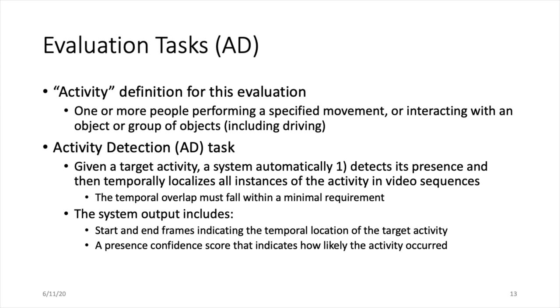The evaluation task is activity detection. And the activity definition for this evaluation is one or more people performing a specified movement or interacting with an object or group of objects, which includes driving. The activity detection task is, given a target activity, a system automatically detects its presence and then temporally localizes all the instances of the activity in the videos. For it to be a correct detect, the temporal overlap between the reference and the system output must fall within a minimum requirement. And the system output, besides the temporal location of the activity, should also include the confidence score.